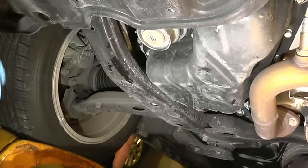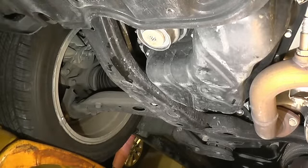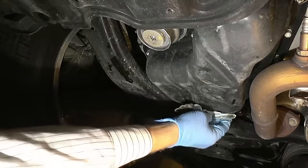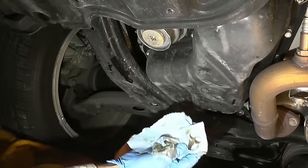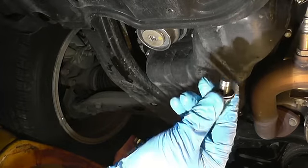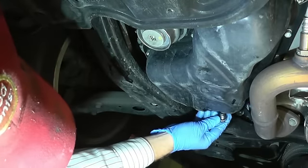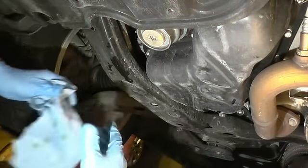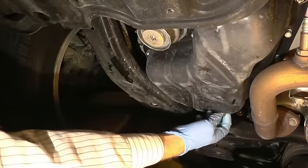Now I'm gonna put the plug back. I'm gonna wipe clean the surface. Now I'm taking the bolt with the new washer on it. Not sure if you can see or not. And put it back. Same thing, don't over torque it because you don't want to break the threads.